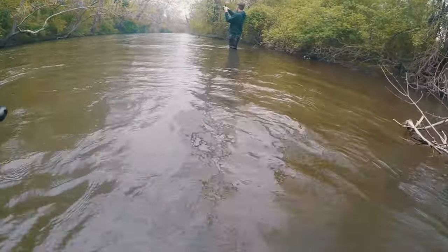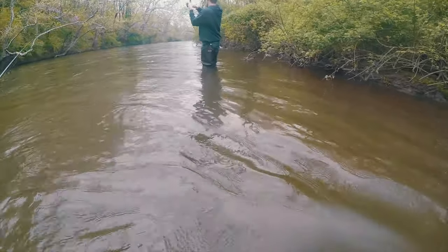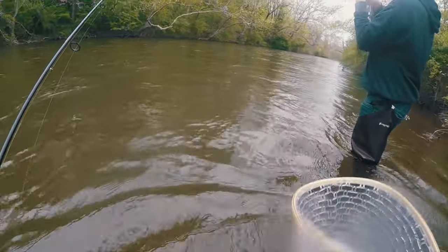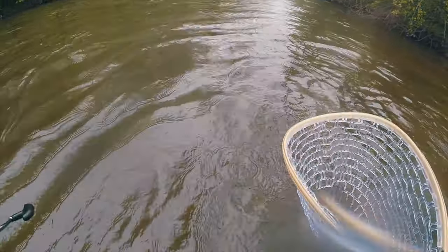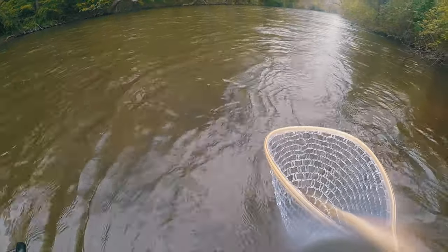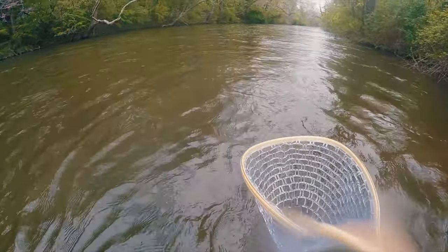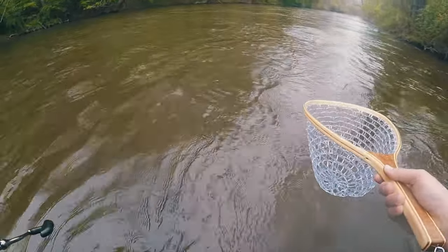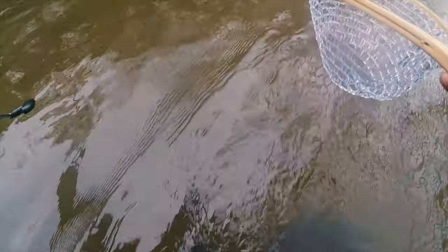Just as I say, hey, let's go. Tighten that drag up a little bit, boy. Whatever it is, it's got to be at least halfway decent, because I haven't seen it yet. Big trout, big trout. Calm, calm. Stay calm. Big rainbow. Big ass trout, though. It is. If he runs, he's got it. Yep.